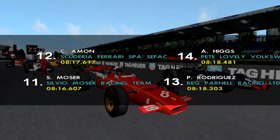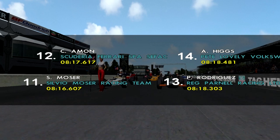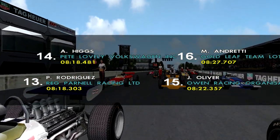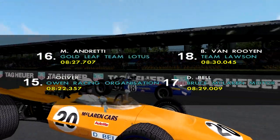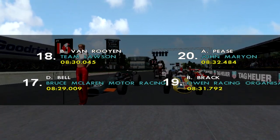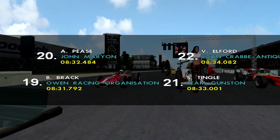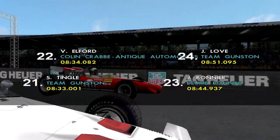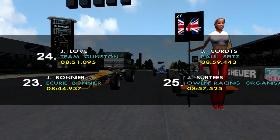Then in 11th we see Silvio Moser, followed by Chris Amon in 12th. 13th is Pedro Rodriguez. 14th Andy Higgs. 15th Jackie Oliver. 16th Mario Andretti. In 17th we have Derek Bell. 18th Basil van Rooyen. 19th is Bill Bragg, 20th LPs, Sam Tingle 21st, 22nd Vic Elford, Joe Bonnier 23rd, 24th John Love.